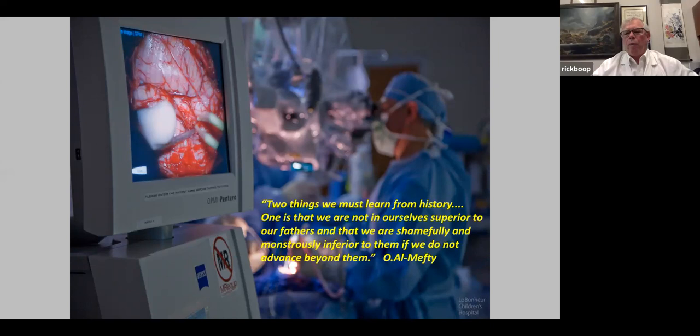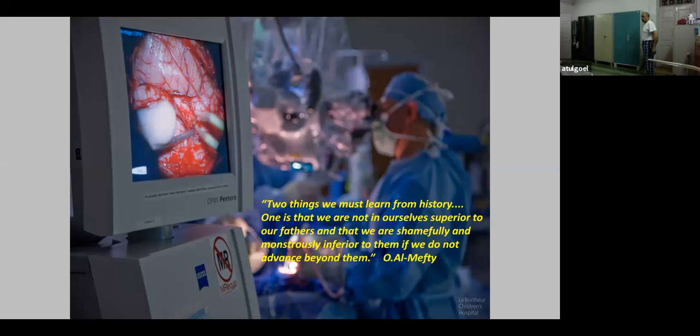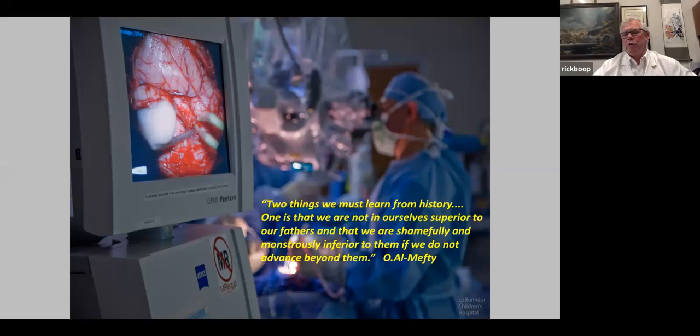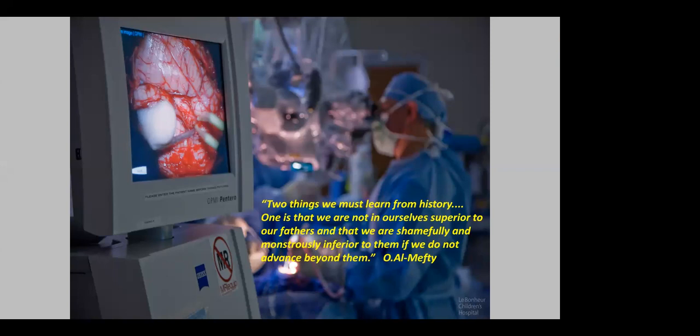We rarely will do it with these adjuncts. I can do motor mapping with the children asleep, both cortical and subcortical stimulation. I can do sensory mapping. And really, the only thing that needs awake testing is expressive speech, but with transcranial magnetic stimulation, I'm generally comfortable with the mapping and the children doing that and not having to be awake. Thank you.